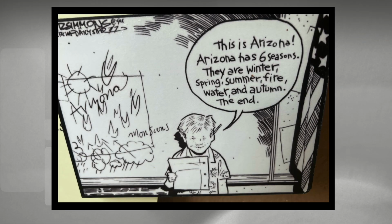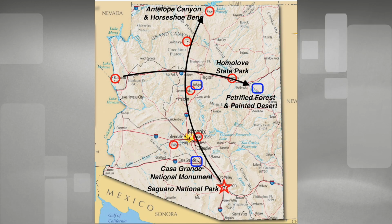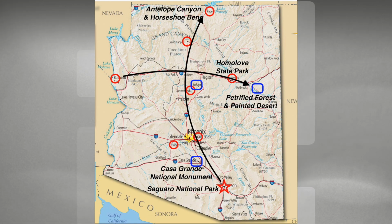The joke in Arizona is that they have 6 seasons, and there's a great deal of truth to this, with summer transitioning into nearly unbearable heat, and then later in the year, monsoon rains. Our travel through Arizona has us stopping at a lot of places. To do this, we pass through the state twice.